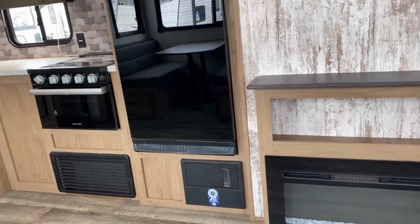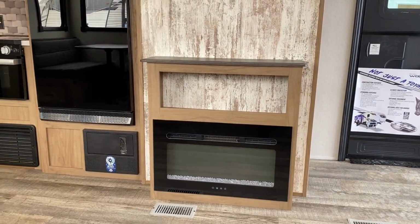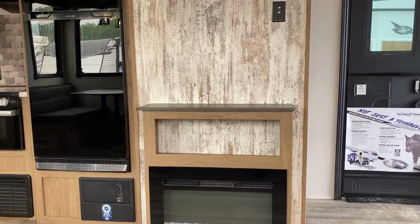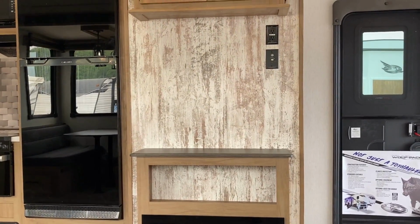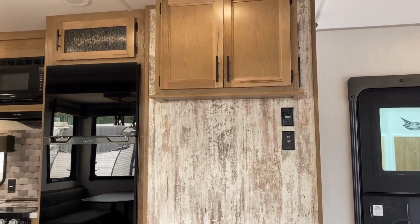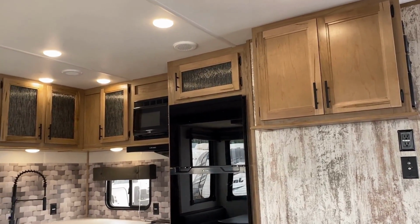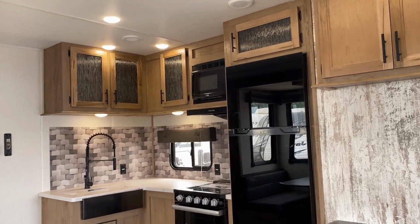Now, I want to plop down here at the theater seat and give you a view from the driver's seat. Toaster, fireplace straight across from you. Dealer's choice, choose your own television. I'd go with a smart TV if I added anything. And then remember, because this is tall, they had room for extra cabinet space up there that a lot of other RVs just lack.